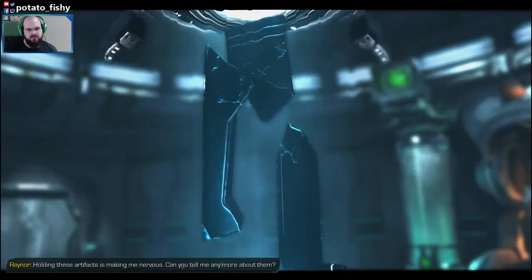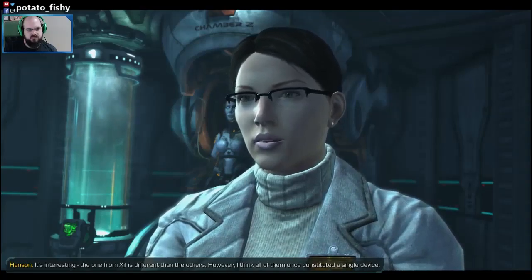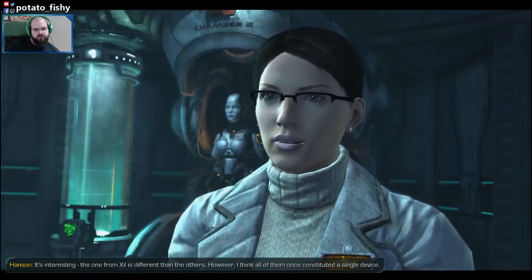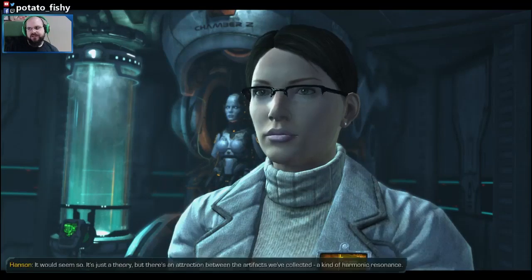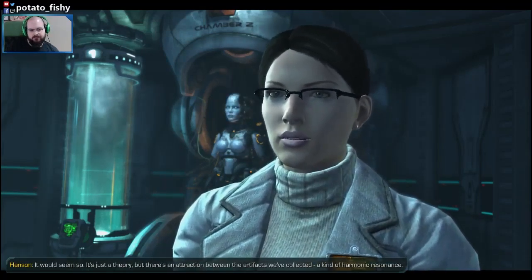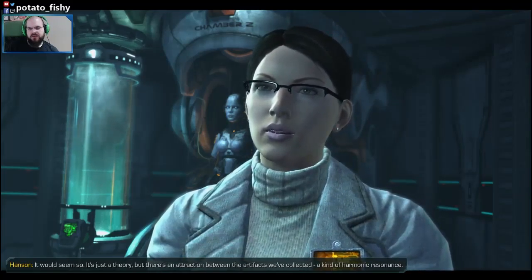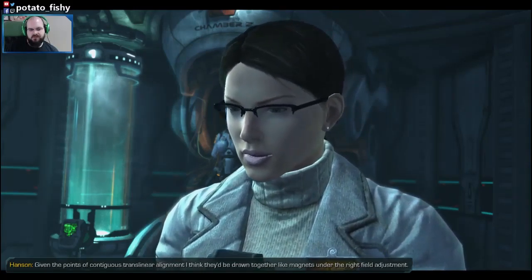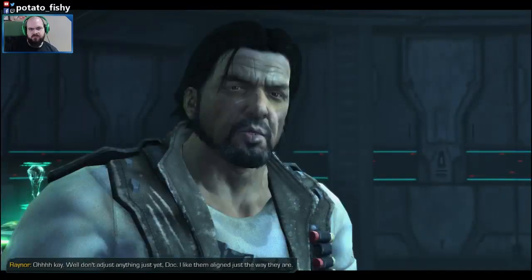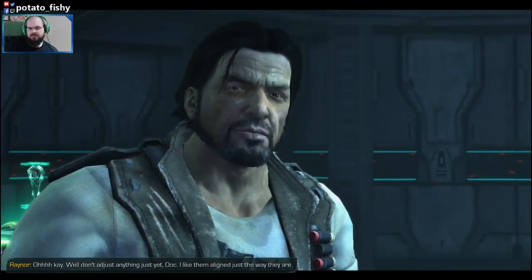Holding these artifacts is making me nervous. Can you tell me any more about them? It's interesting. The one from Zil is different than the others. However, I think all of them once constituted a single device. You mean they kind of look like they fit together. It's just a theory, but there's an attraction between the artifacts we've collected. Given the points of contiguous translinear alignment, I think they'd be drawn together like magnets under the right field adjustment. Okay. Well, don't adjust anything just yet, Doc. I like them aligned just the way they are.